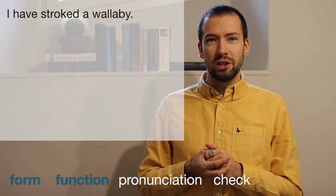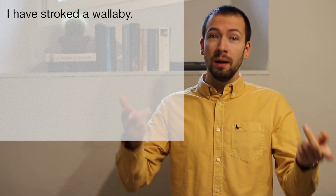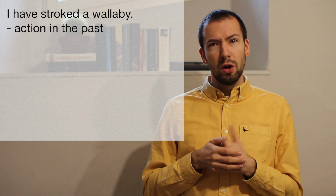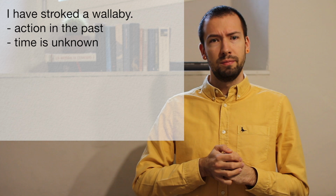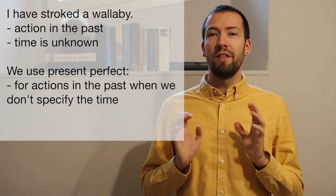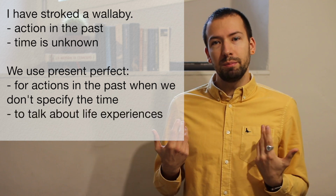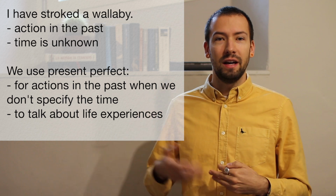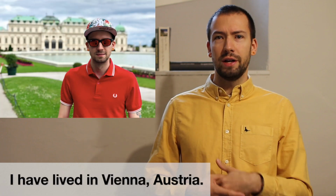So, I have stroked a wallaby. Is it an action in the past, present, or the future? In the past. Do you know when it happened? No, you don't. We use present perfect for actions in the past without specifying the time, or to talk about life experiences that we have had in our lives up until now. For example, I have lived in Vienna, Austria.